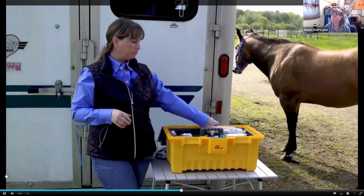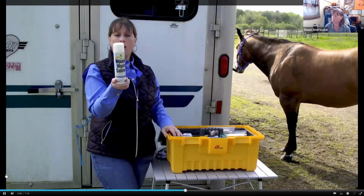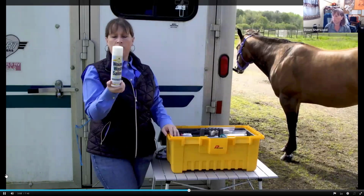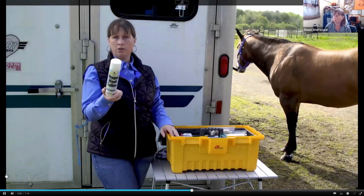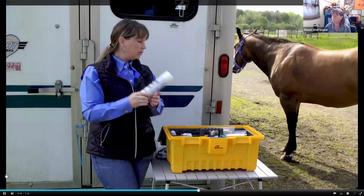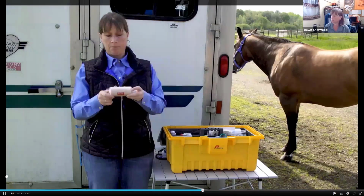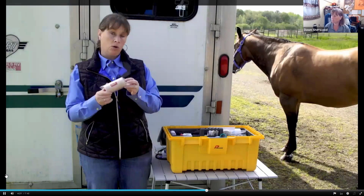The other thing I have in here is just sterile wound wash. It's just saline. And this is in a spray form because oftentimes, especially if you're in the mountains or anything like that, you're not always going to have access to water. So always have this on hand. And ACE bandages, elastic bandages. This is one of those multi-purpose things. I can use it on myself or I can use it on my horse.